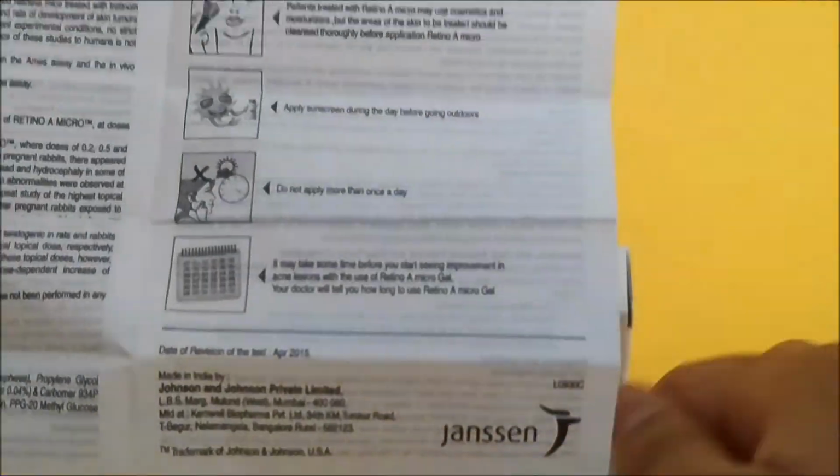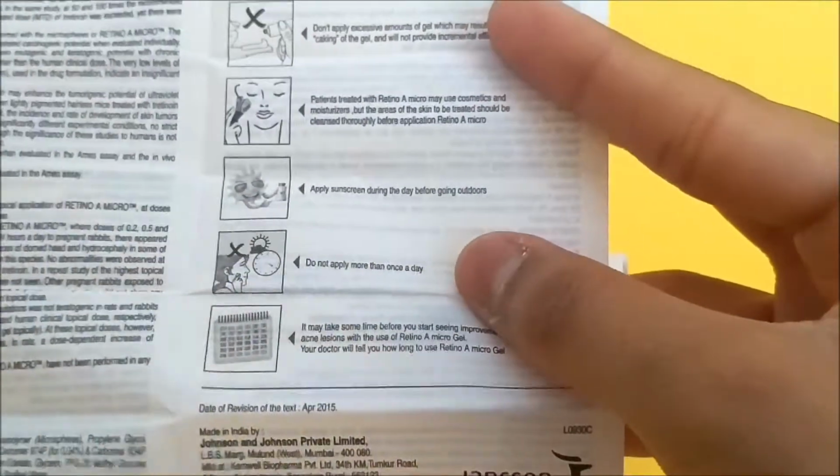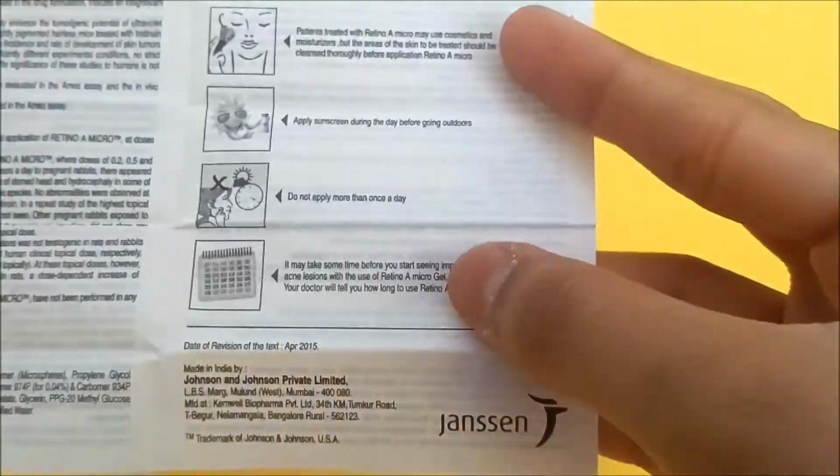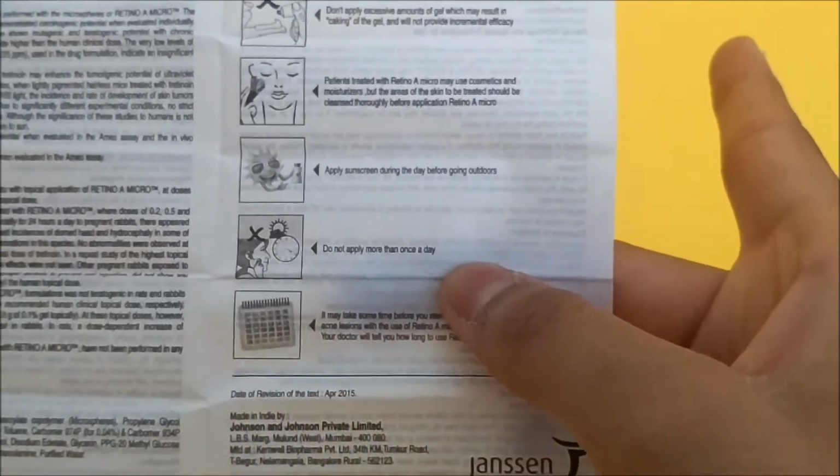Patients who are treating with this Retino A gel, please apply sunscreen daily in the morning for effective treatment and so that it does not give any side effect or reaction. Do not apply more than once a day.